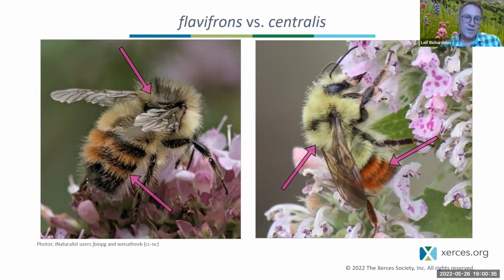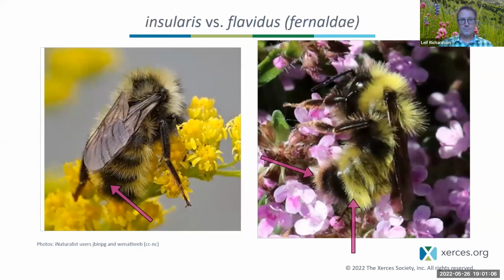The other thing, we've talked about cheek length a bunch for the females. Flabberfrons males can be expected to have a relatively longer cheek length than other male bumblebees, not all of them, but many of them. However, it's a little bit different with the males. Sometimes the distinction of the cheek length is not quite so obvious as with the females. And just to recall that for Centralis, we told you that for the females, the cheek is just a little bit longer than wide, but not as long as in Flabberfrons. Go ahead to the next one, please.